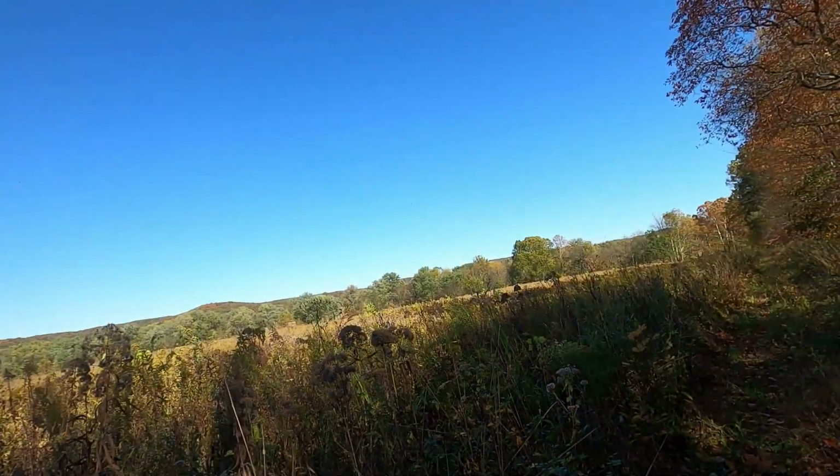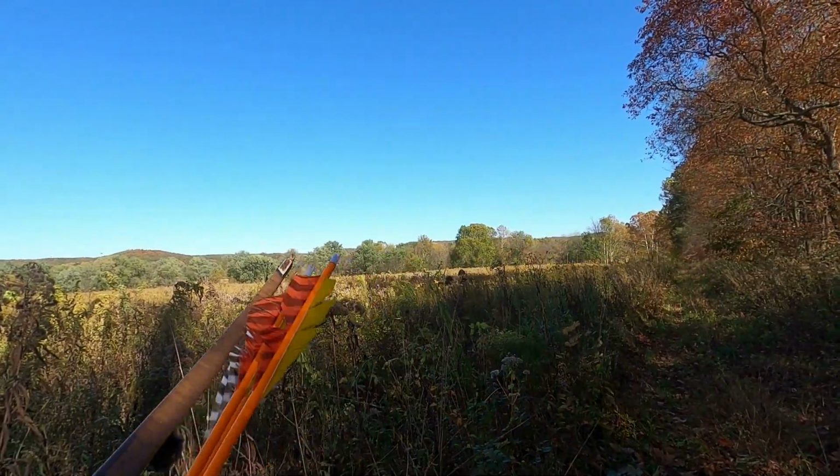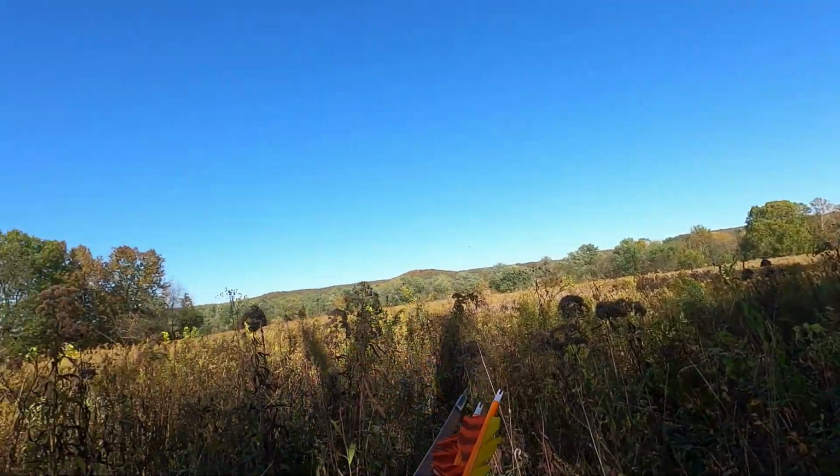So I think there's a few places he's bedding. One is down here in this cornfield somewhere, I'm assuming along this ditch. I'll show you that. See that tree line down there is actually a really large creek. And if I had to guess, one of his bedding areas is down there. Pretty hard to pinpoint bedding on that creek, to be honest with you.